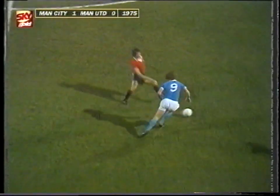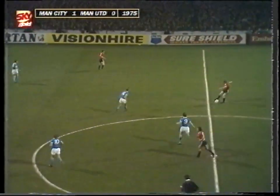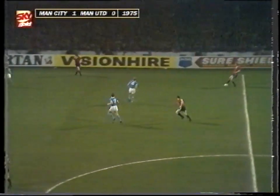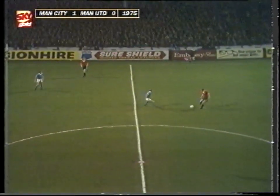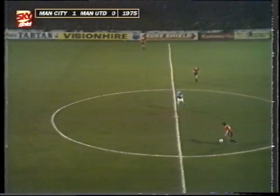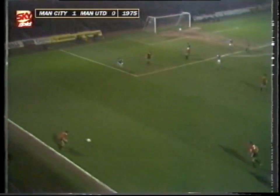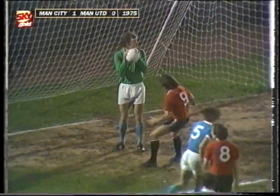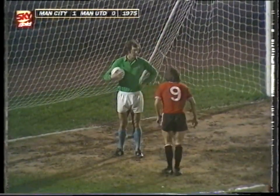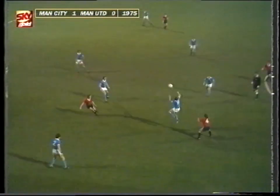Royal. The little man against the big man, the little one winning, Lou Macari. Daly. Nickel. Greenough. Bakken. Here's Jackson. Not a bad attempt. Oh, how confidently and almost arrogantly taken by Joe Corrigan. It's the sort of form he's been in this season, but not with his kicking.